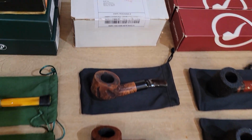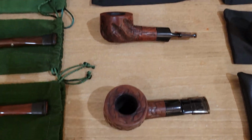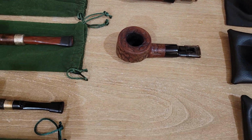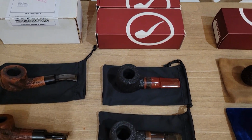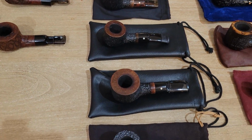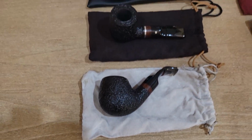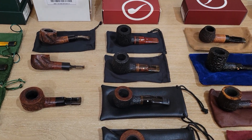I do have a couple of custom built pipes. This one's a no-name, but I kind of restored it, and it looks similar to a custom built. So these are my Hackert pipes. Hackert was kind of a big deal maybe 5 years ago. Great pipes. Jake's still making them. You can still find them new and used on eBay.